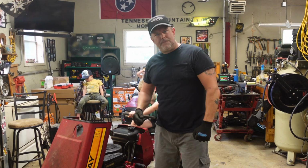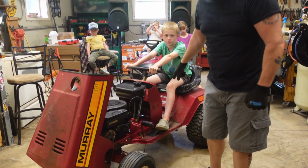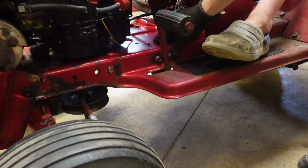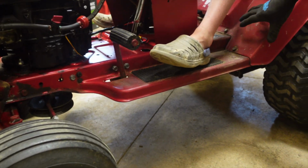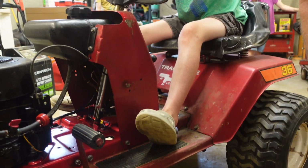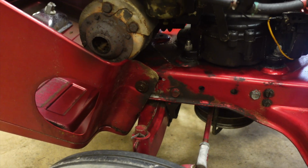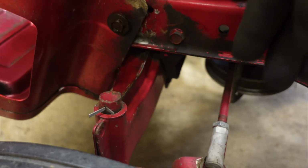The other thing I noticed about this tractor that I haven't seen too often is that it's a unibody, or at least that's what I call it. The frame is a stamped piece of sheet steel. It's just all one piece all through here. The only thing that looks like it unbolts are the fenders and the console. Also the front axle is a two-piece stamped, and it's probably just spot welded.